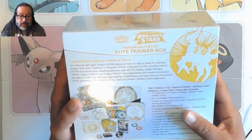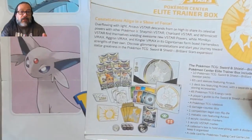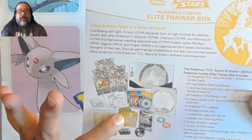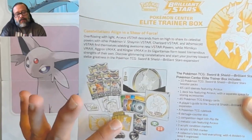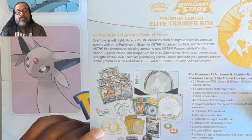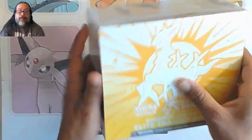In this one, I guess what makes a difference is that I will be opening some of the regular ETBs as well. They just have not arrived, so be on the lookout for that, all right? The sleeves in that one, I believe, are white from what I've seen on some other YouTube channels. This one comes with a deck box, which I'm excited for.